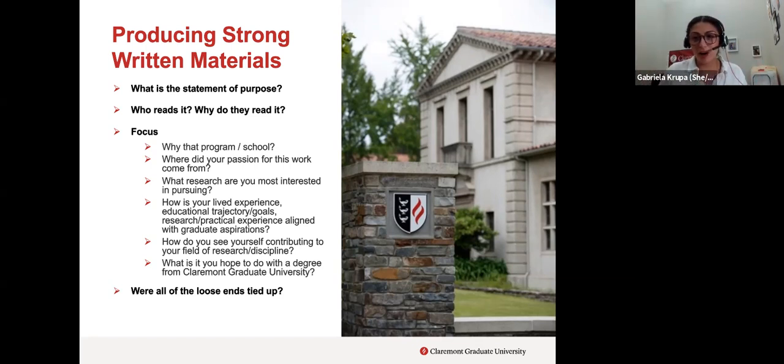Again, it's okay to have a generic one, but just making sure that you make it specific. How are your lived experiences, educational directories? Well, there's a lot of freedom sometimes in the way that you can write something. Like I know for my school, the prompt is very generic. So students can either write about their passion for their work, their personal experiences, and then why they want to come here. So there's a lot of freedom.